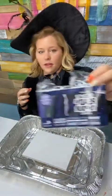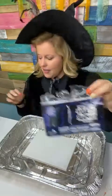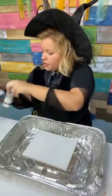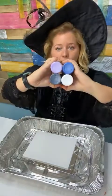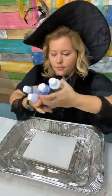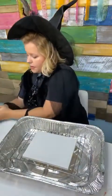Oh, right here. But this is the pack that I'm using. It is called Galactic, and it comes with 4 colors. We've got white, blue, black, and purple. And these are all the Fluid Art Ready to Pour paints from Decor.